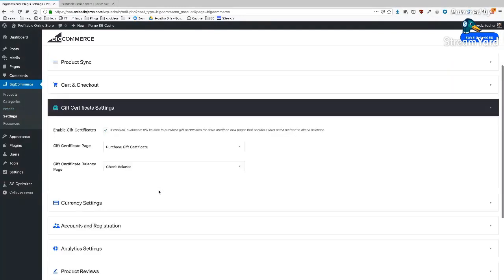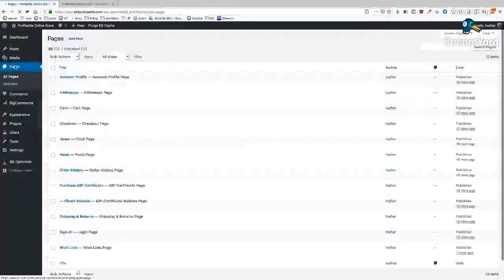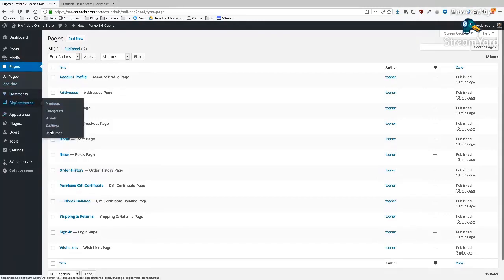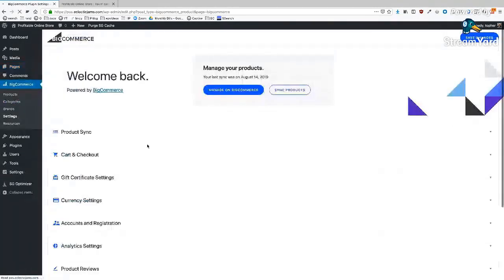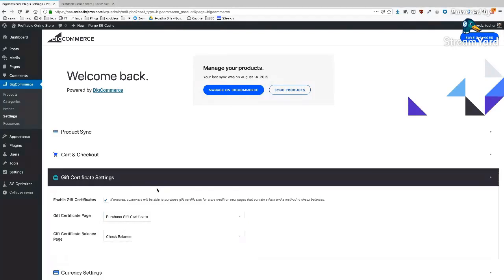So yeah, these gift certificate settings are specific to WordPress. Now let me show you this. When you install, it creates a whole bunch of WordPress pages like this. And so one of them is right here, purchase gift certificates. Okay. Now, if this page got deleted or you wanted to change it or something like that, then you would come into your BigCommerce settings here and go to gift certificates and say, hey, I moved it, choose this other page. Okay.